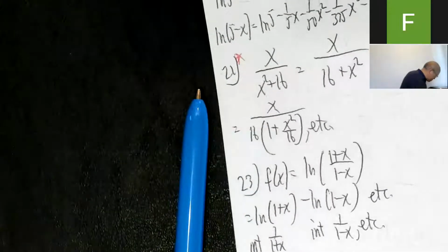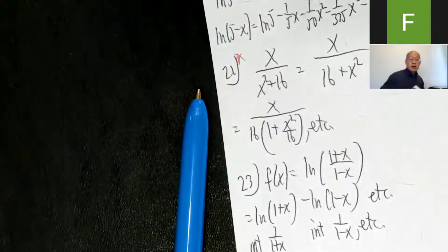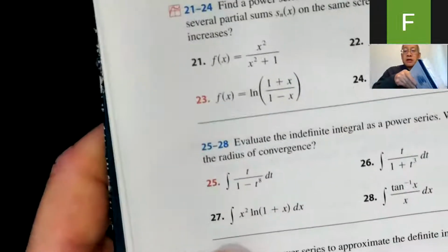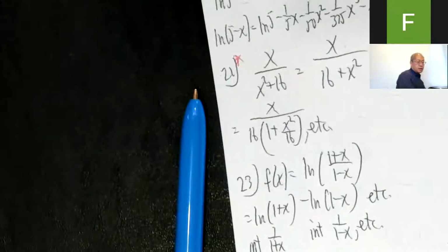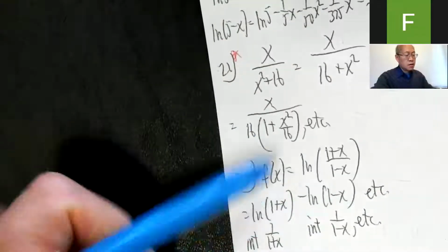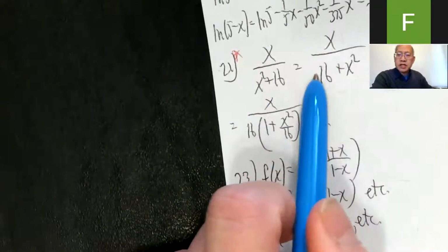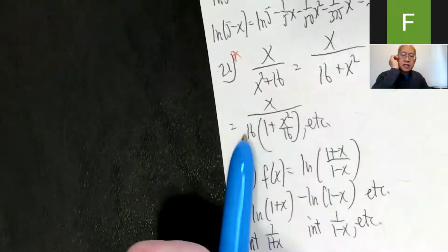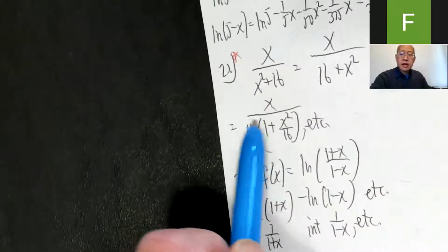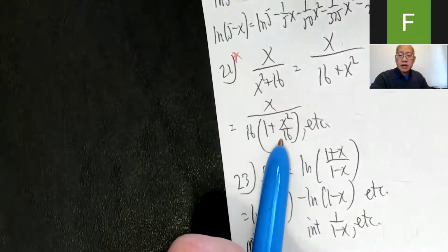21 star. This is x over x squared plus 16. Your 21 looks like x squared over x squared plus 1. Very, very similar. In fact, I just gave you one step. Rewrite this as x over 16 plus x squared. Factor out the 16. So it looks like 16 times 1 plus x squared over 16. And then I just say etc.